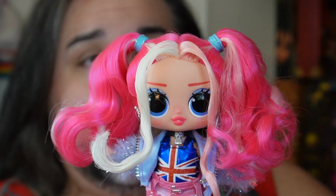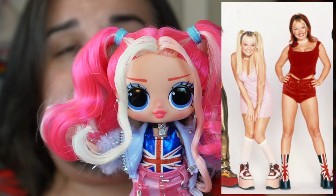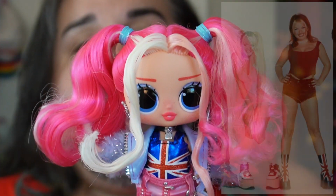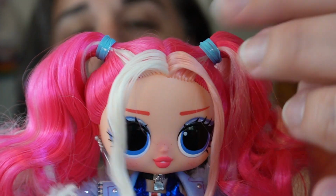All right, so let's start breaking down the references to the Spice Girls here, starting from the top and working my way down. Like I mentioned, she is kind of a mashup between Ginger Spice and Baby Spice. Of course, her hair color is pink, but the hairstyle having this warm tone, bright colored hair with the lighter colors in the front.